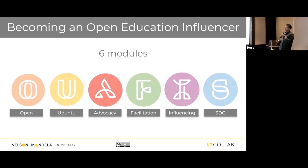The third module is advocacy, because we need people to go out and tell others about what's there. But how do you tell others? COVID meant that we needed to start speaking online much more than face to face. So the facilitation module looks at strategies, methods, and means of dealing with advocacy online and then in person.